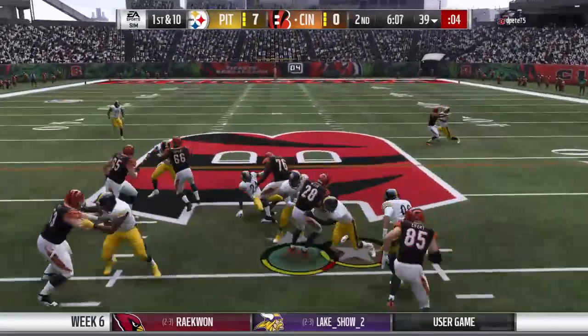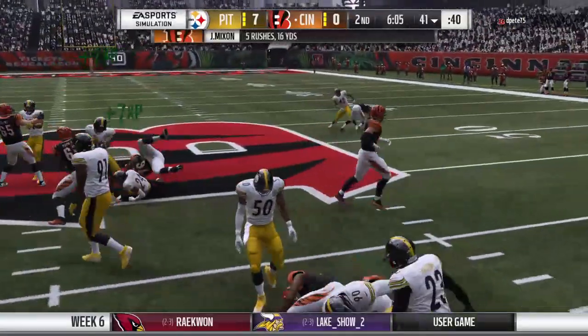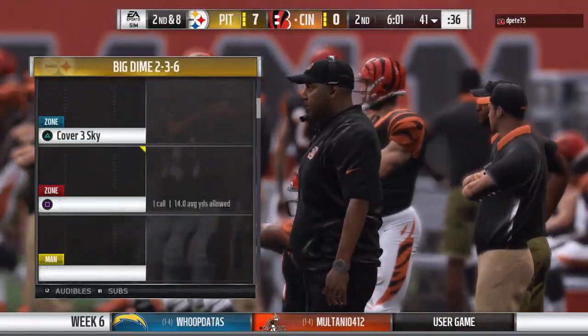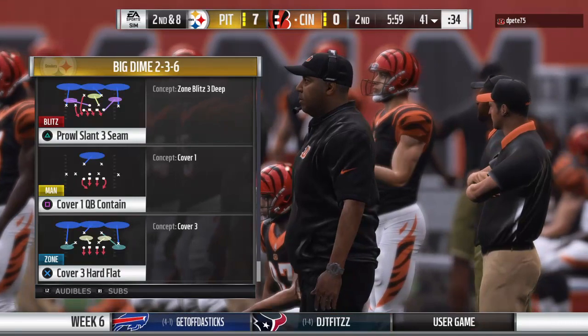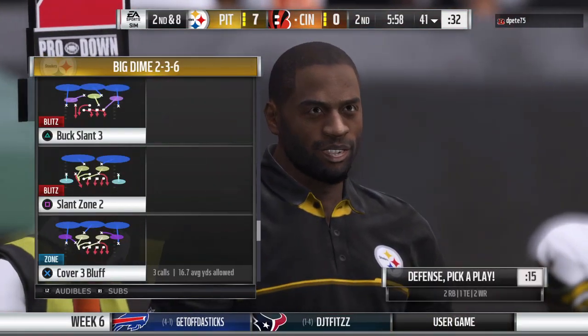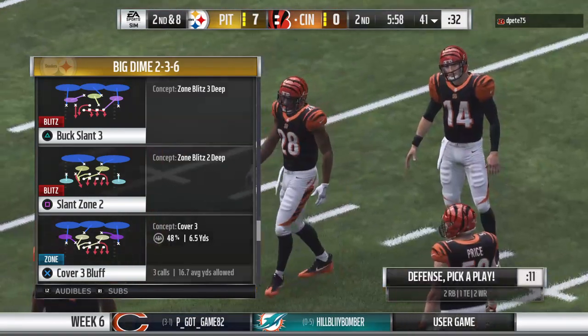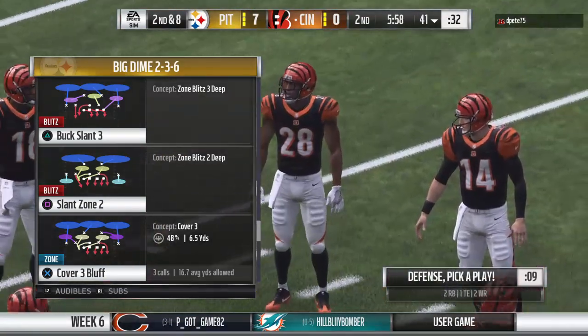Dalton with a give here to Mixon. And able to get a couple as he's across the 40 to the 41. Well, he hasn't made much of an impact in the running game thus far, and after that last run, not much is going to change in that area. He hasn't been able to get anything going, and really the offensive line not helping him much.